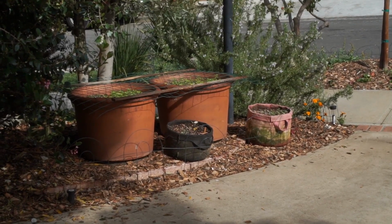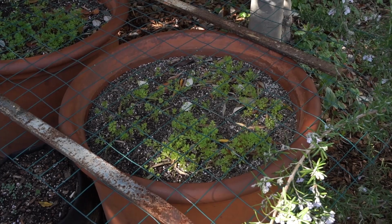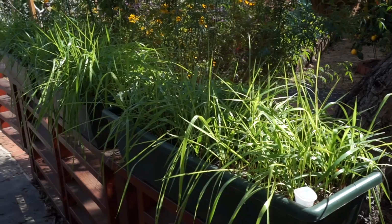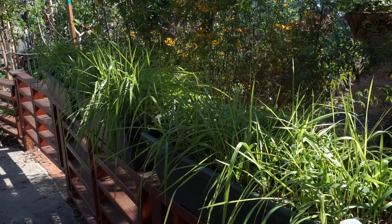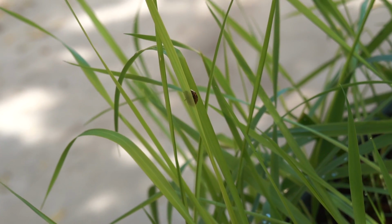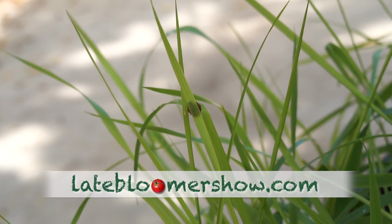Carrots germinated in my 2 huge clay pots, but they don't get much sun here, so it's slow going. I cut my sweetgrass down to the soil level, and all this is new growth, which this ladybug finds of interest.